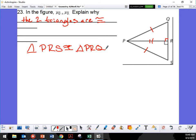Okay, so it is called hypotenuse leg congruent. It's not used very often, but it is still there. It is still a way to prove triangles are congruent. Given that it is the hypotenuse, it only works in a right triangle. Yes? Go ahead.